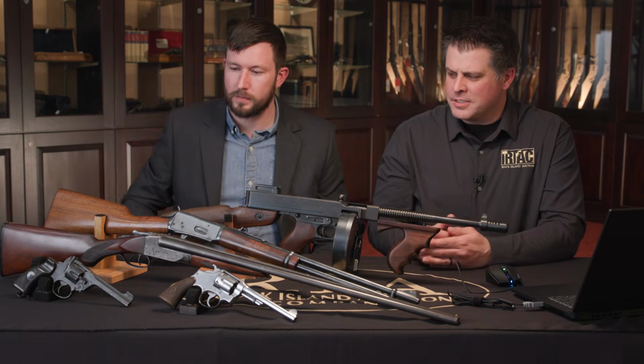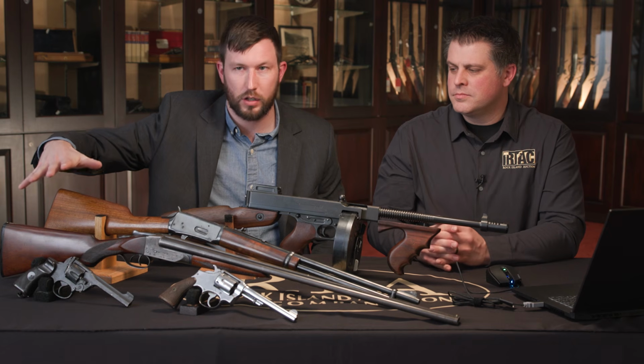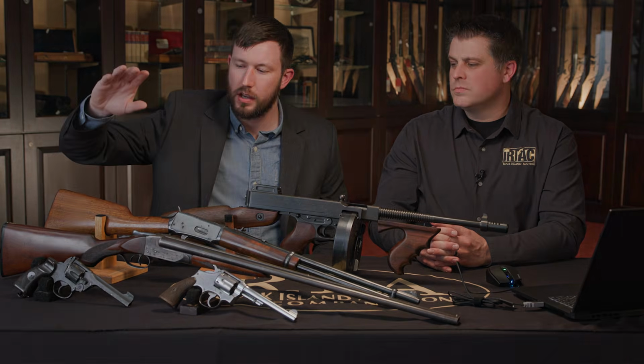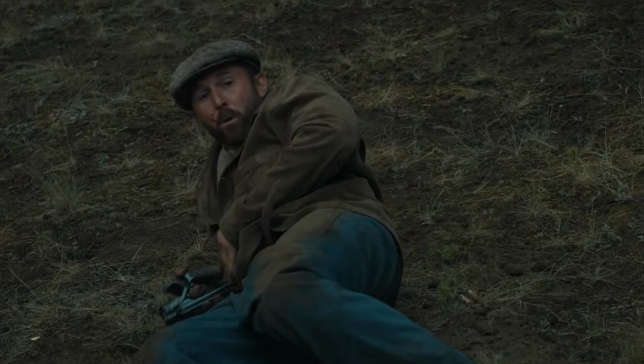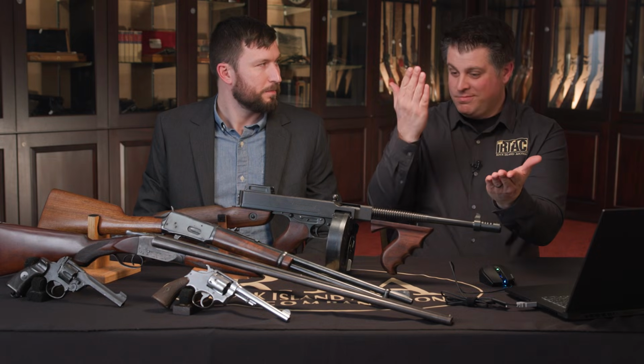And then what's our second here? And then later in this gunfight scene, towards the end, you see Helen Mirren walk over to take out one of the bad guys, kind of get some last-minute revenge. And we had a bit of a debate on this. It's kind of hard to see what the guy's got. He's got a top break, double action revolver of some sort. And that goes a long way. It narrowed it down for us: either it's Smith & Wesson or it's Webley.